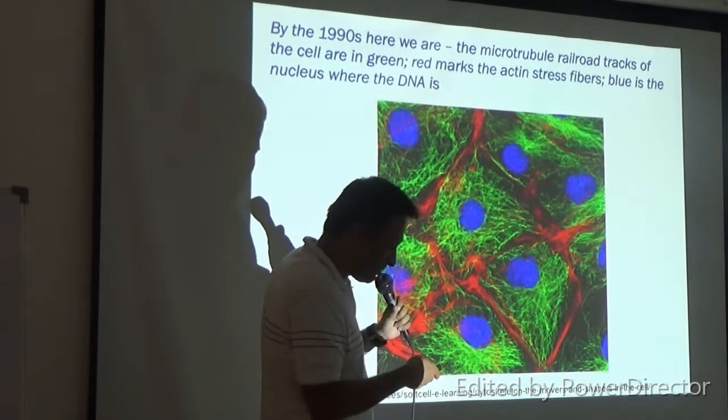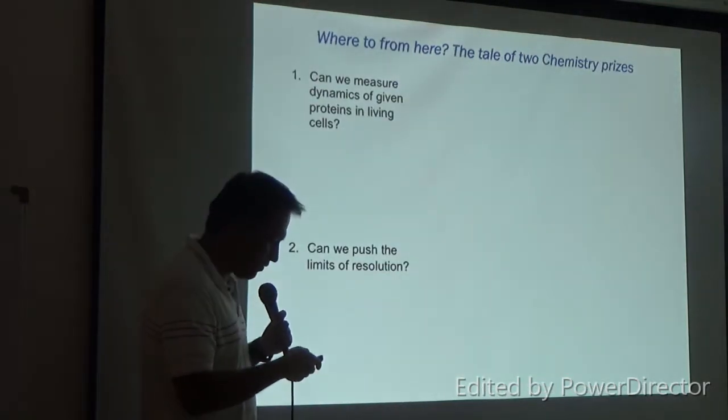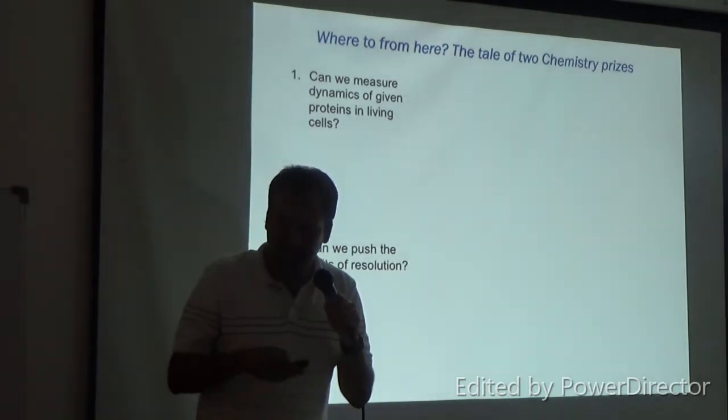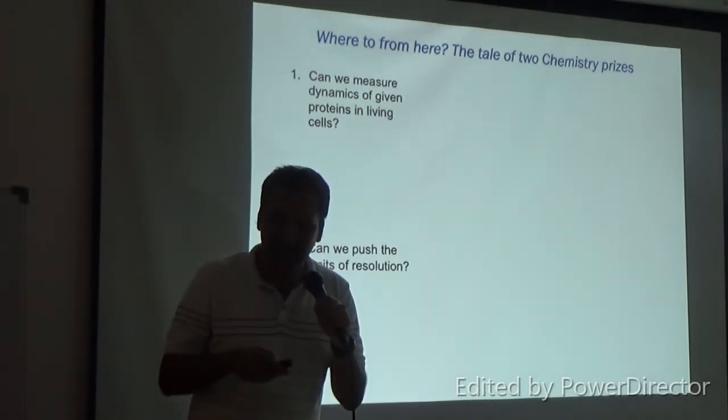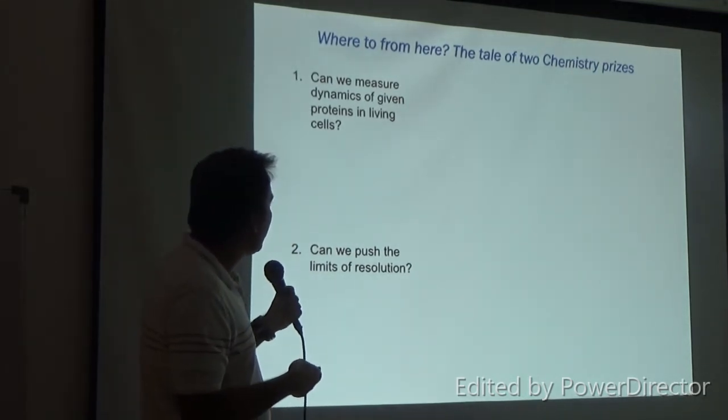But then what is missing? So, still, we scientists are never happy. You would like to make this better. It's not just about getting pretty images, but actually getting biological insight from this. So where to from here then?